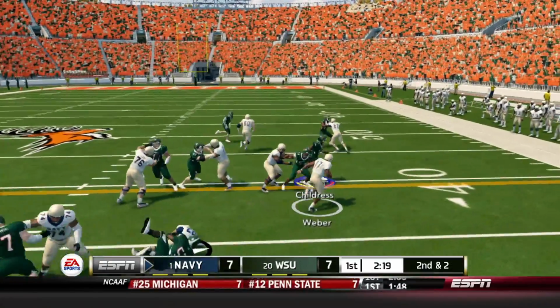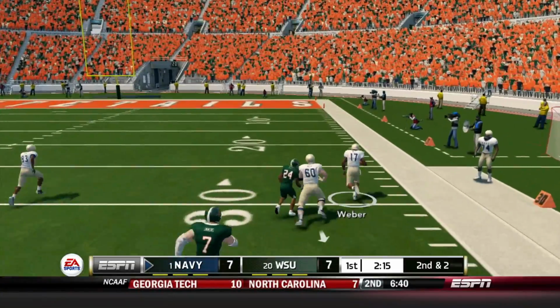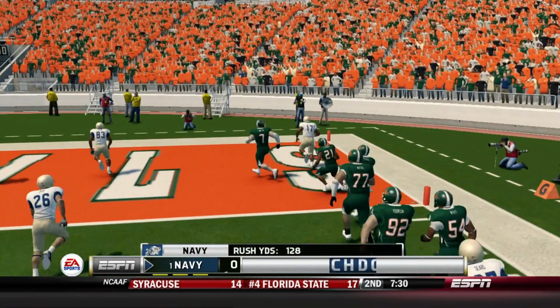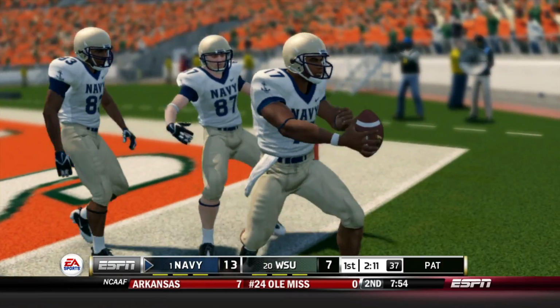Here is Craig this time, but Weber is going to keep it and get around the edge. It picks up a couple of blocks. Beaver gets pancaked, and one more by 60. He pancakes Marquise Dorsey, and it's a touchdown. And Gerald Weber, who would have thought?